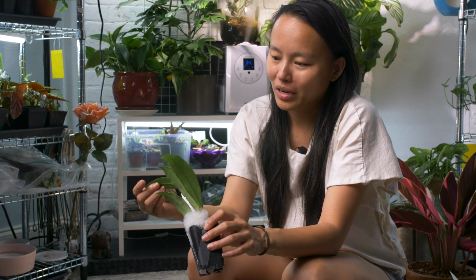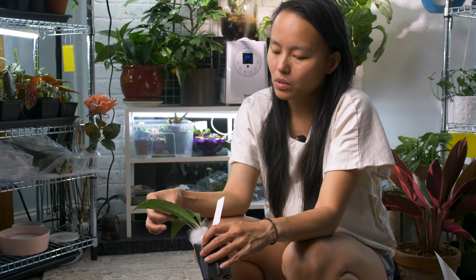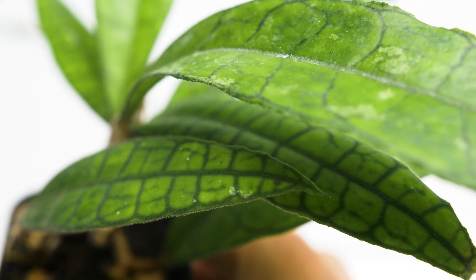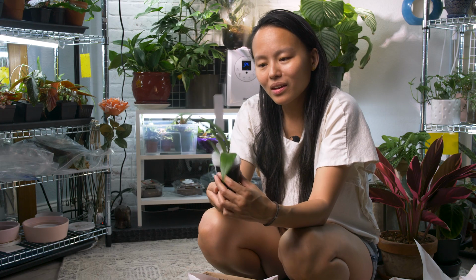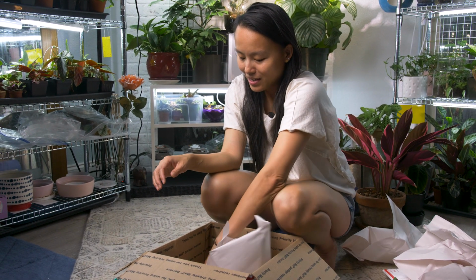This is really pretty. Also, kind of stiff. This one not so much, but this one in the middle, yes. And the edges are definitely not completely smooth. It's really cool. Looks really healthy. Okay.